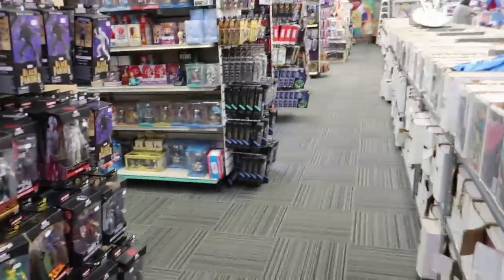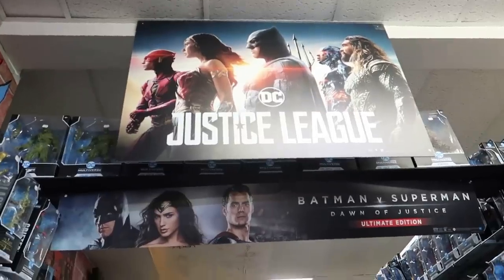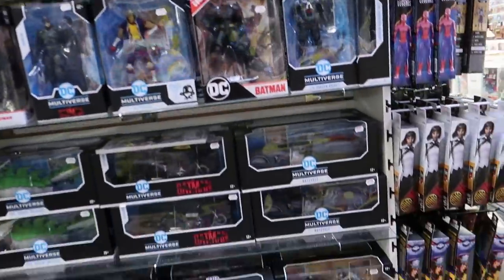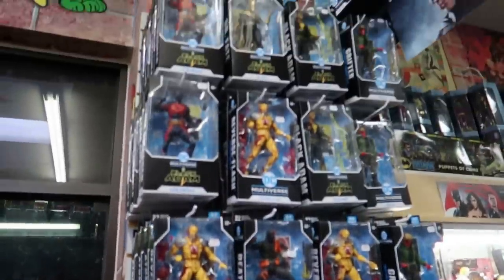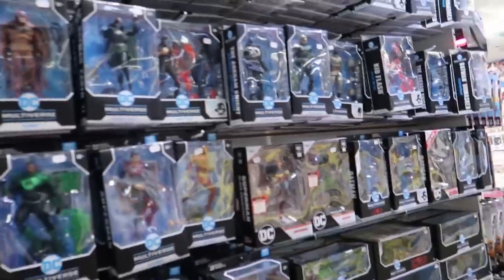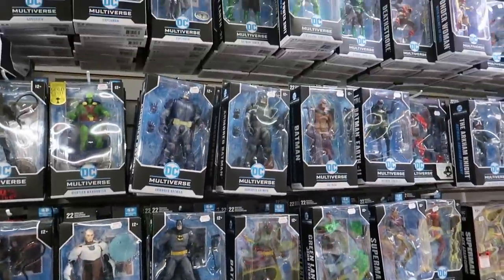Yeah, it's huge. Here's the Justice League aisle, and we're gonna start off with all these McFarlanes. Like, so many McFarlanes, and there's even more over here. Just so many. I thought there was a lot at the Canadian Toys R Us, but they have this. This place has put that to shame.